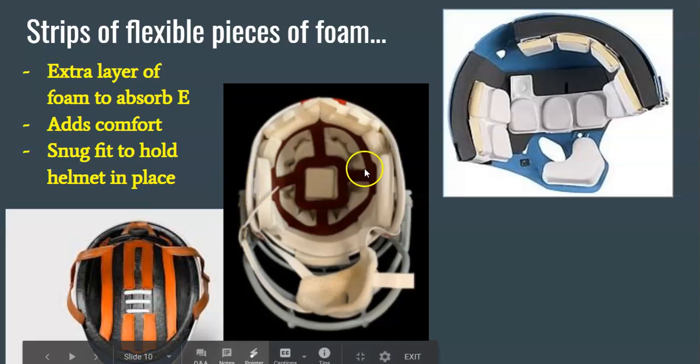The firm foam lining, athletes were complaining, was a little bit too stiff, a little bit scratchy and rough against their scalps and their heads. So that's why they added the extra foam lining to add a little bit more comfort. And also, it makes your helmet fit snugly, so it's not wobbly and loose. So we want that helmet to hold its position on your head, and the strips of flexible foam make that a snug fit for you.